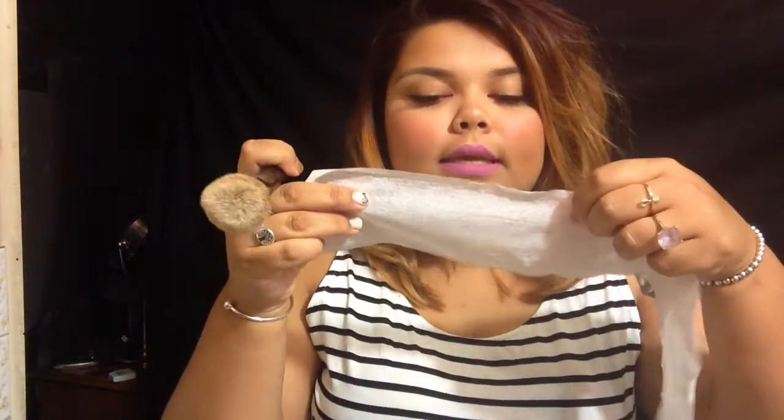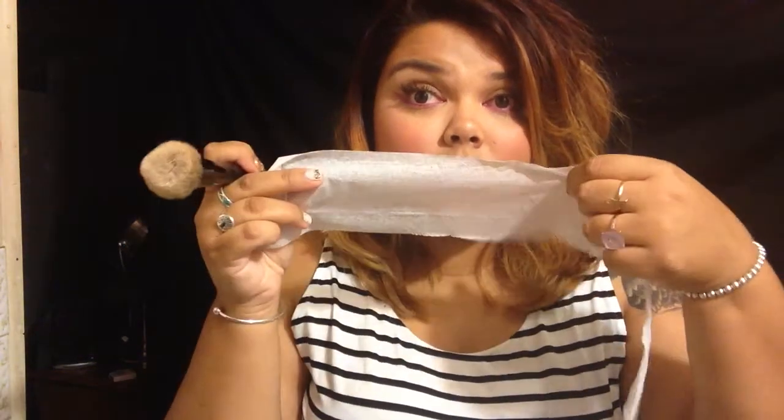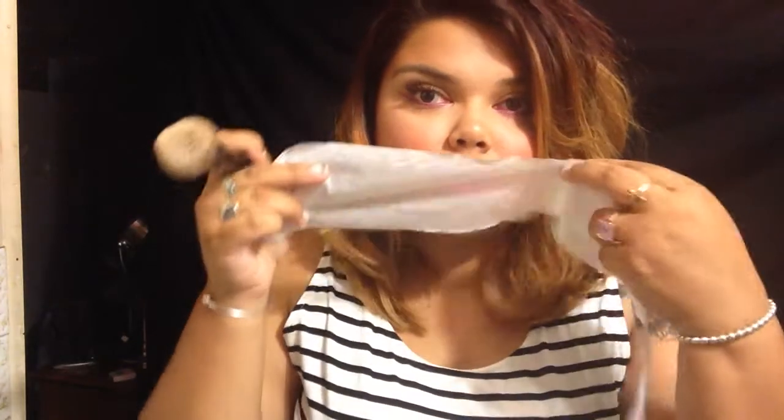You're going to put the tissue paper or the toilet paper on top of your lips after you already applied the lipstick, and you're going to do this. And that will make your lipstick last all night, especially if you're going clubbing or dancing or celebrating somebody's birthday. Trust me, you will not even need to carry your lipstick with you because this trick really, really works.